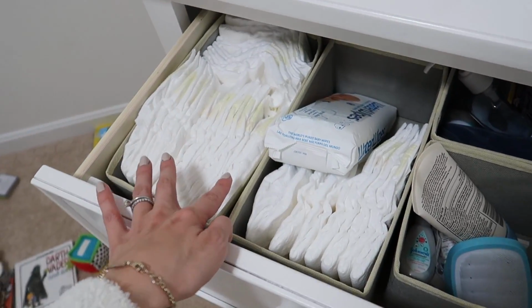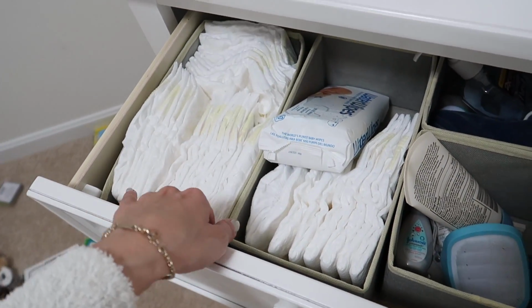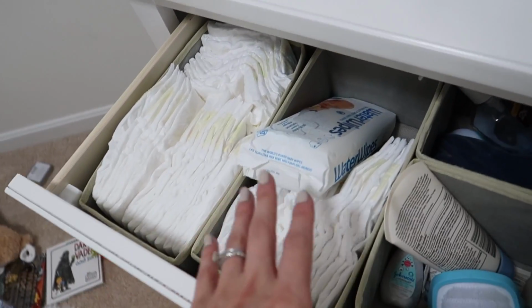In my nursery organization video, I already showed you guys how I organized Jackson's drawers, but I'm going to show you again really quick because I'm really proud of myself and proud that it has stayed nice and organized. So in this drawer over here, I've got his diapers. Super happy that I'm finally back to the regular Pampers diapers because I was using the Honest ones for the longest time and I just didn't like those. So I'm back to the Pampers.